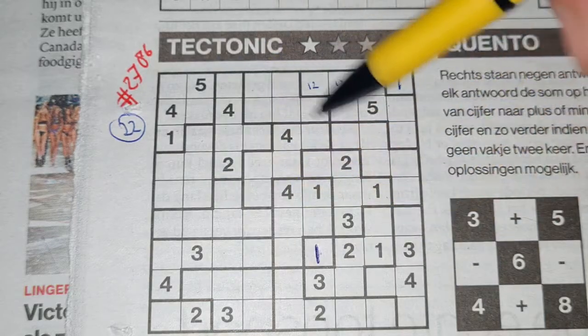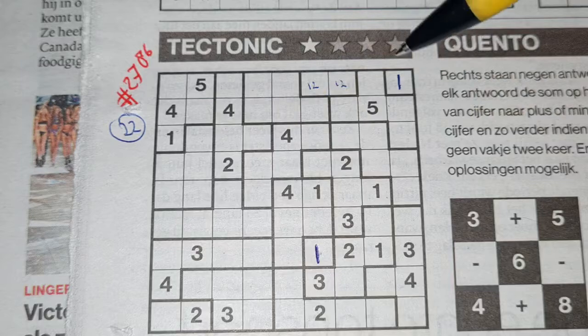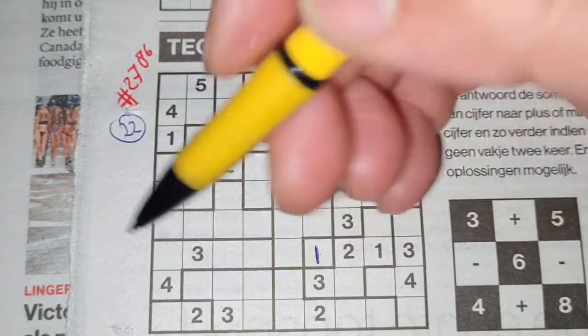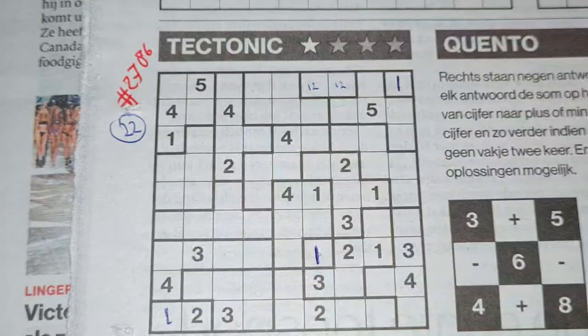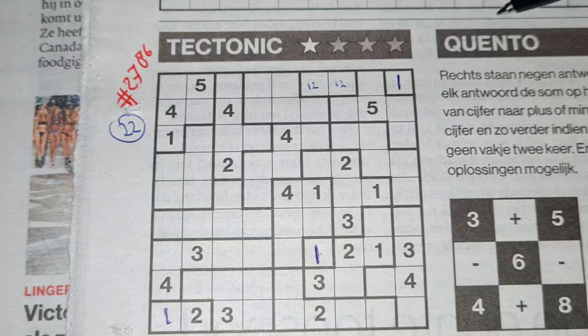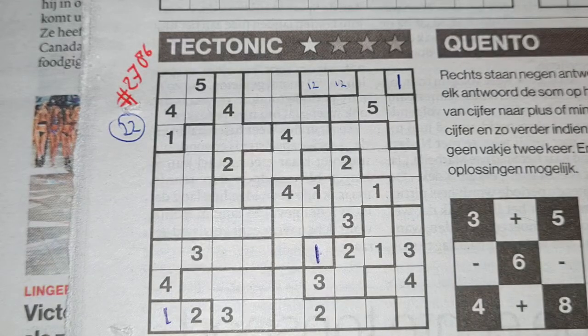Quadra boxes then? No. No quadra boxes. Then, oh, here, dual box. The 2 is already filled in, so this should be a 1. Alright.